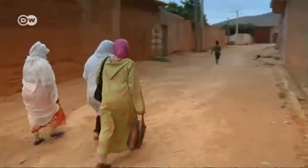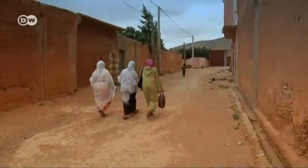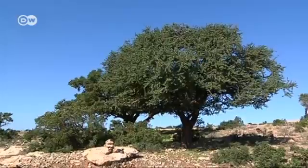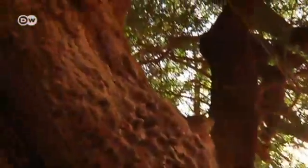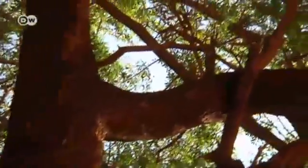So it was at the hammam that Jamila Idburus and the village women secretly made the plans which were to change their lives. But their story really begins here, with the Argan tree. Known as Argania spinosa, the tree is endemic to southern Morocco. It doesn't grow anywhere else in the world.